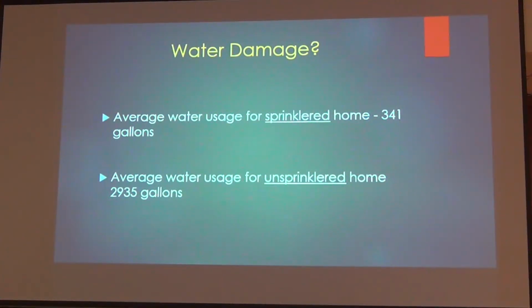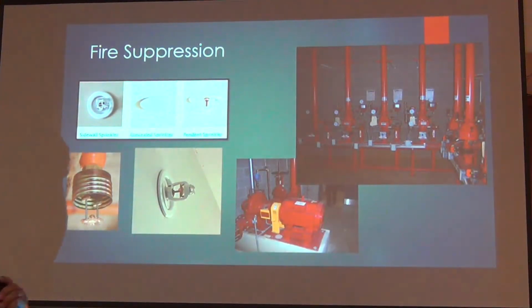See the big difference? That's 2 to 3, 2.5 inch hoses spraying on that fire to try and contain it to just that house. Keeping the house next door from igniting, keeping the garage from igniting, keeping it from spreading to some other areas. So there's a huge difference in water usage. So if anyone says that sprinklers aren't green, they are. They're protecting our environment. Okay, enough of politics.